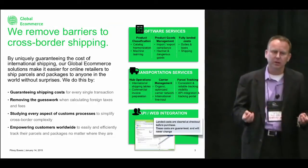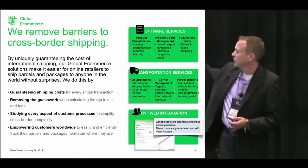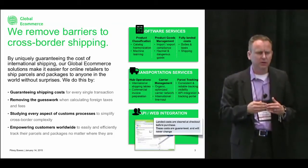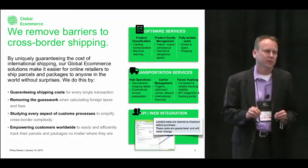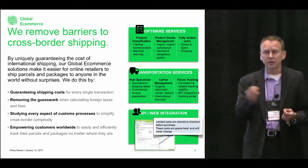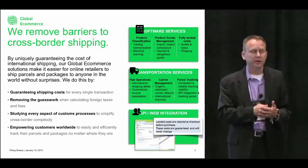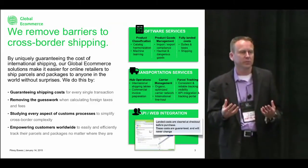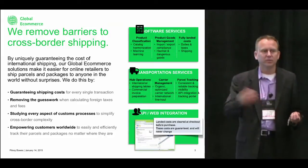Today we have large clients like eBay that plug our APIs into their platform, and we provide a combination of both software services and transportation services to help these merchants and marketplaces sell across border very, very seamlessly. And by seamlessly, I mean we take the friction out of the process. So from the seller side, that means we have software services that can automatically take product catalog entries and classify them with harmonized standard tariff codes so that we can know what that commodity is. And we can do that with a combination of parsing free text descriptions of goods and applying machine learning to create a classification.